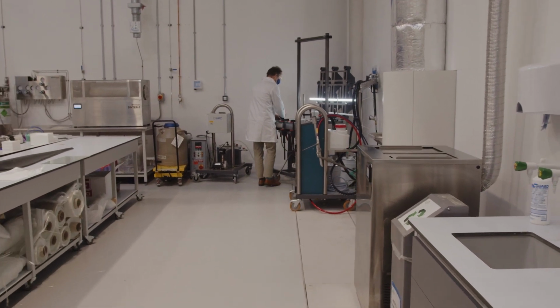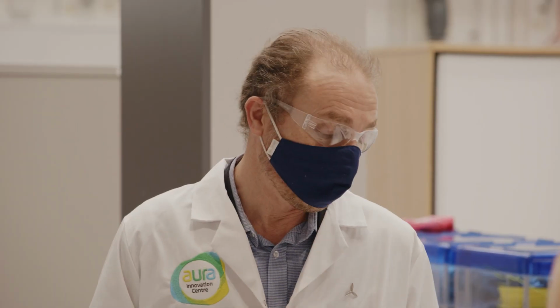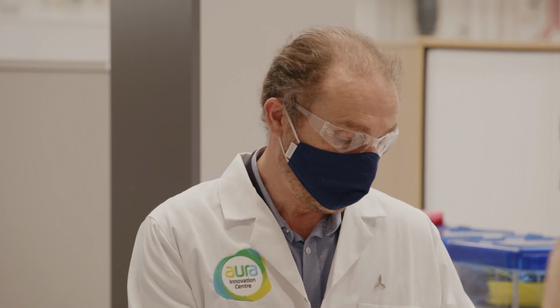A composite really is just something where you combine two different materials to get the best out of each of them. The kind of stuff we're looking at is wind turbine blades, and they're made out of glass fibre, which is very strong, but obviously very flexible. Then you put that with some resin and you make something that's much more solid and rigid.